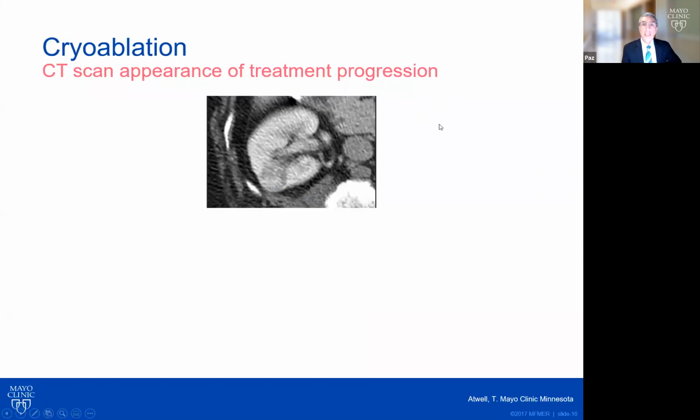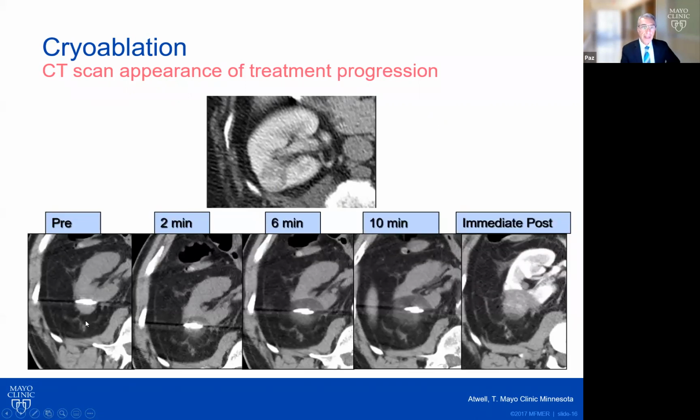This is an example as we are actually doing a procedure. You have the tumor, and at first, the normal kidney and the tumor look very much alike. As the ice ball forms, it starts looking dark. You can see this ice ball growing as time progresses. After 10 minutes, it is even larger than it was at 6 minutes. Once the probe is removed and the patient is given some more X-ray dye, you can see how the kidney has turned white as a result of the X-ray dye. Yet the zone that was treated remains dark because you've destroyed its ability to suck in that X-ray dye. So this proves right there at the time of treatment that we have been able to achieve the objective of harming this tumor to the point where it cannot survive.